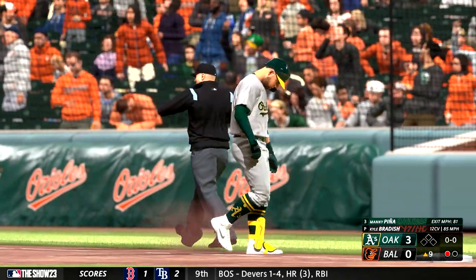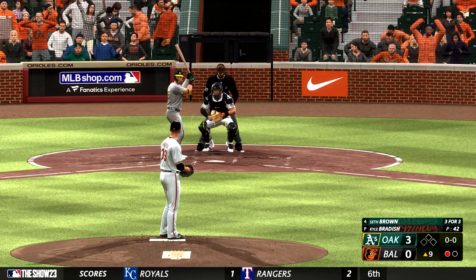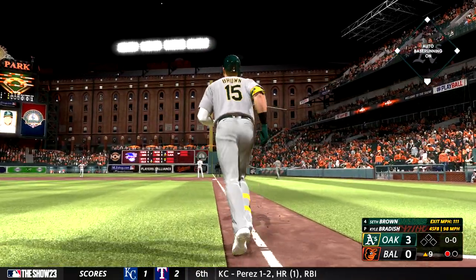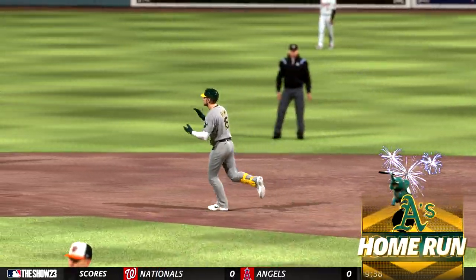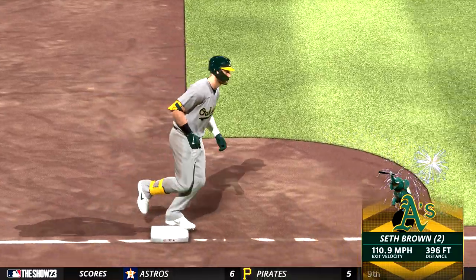The first baseman, Seth Brown. Striding to the plate now for Oakland, Seth Brown. He's already homered here in this one. Hit well, right field, way back, and gone. Another homer, and they tack one on the board. It's 4-0.